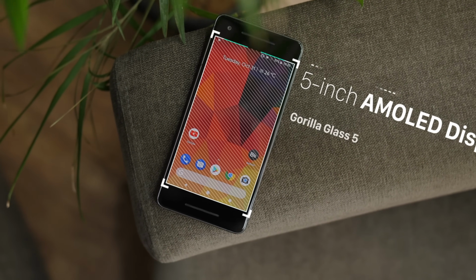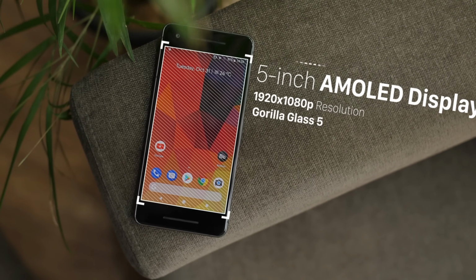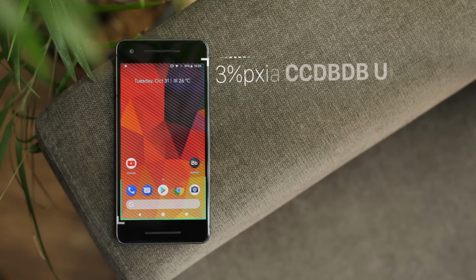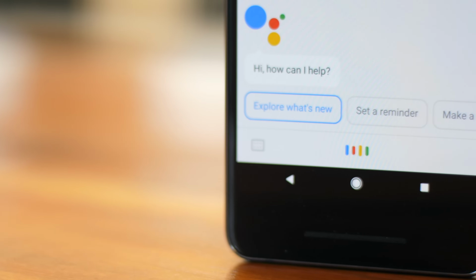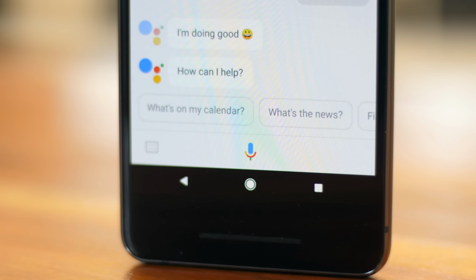Moving on to the display, the Pixel 2 has a 5-inch Full HD AMOLED display, and unlike the Pixel 2 XL's POLED display, this one has no burn-in issues. So if you're thinking of not buying the Pixel 2 because it might have the burn-in issue, don't worry, it's safe from that. Having said that, there is a blue tint when you view the display from extreme angles. It's not a deal breaker, but it's there if you want to see it.